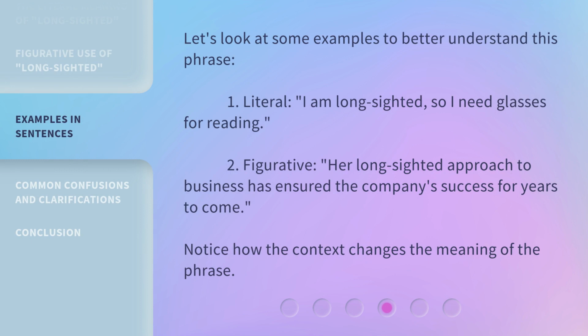Let's look at some examples to better understand this phrase. 1. Literal: I am long-sighted, so I need glasses for reading. 2. Figurative: Her long-sighted approach to business has ensured the company's success for years to come. Notice how the context changes the meaning of the phrase.